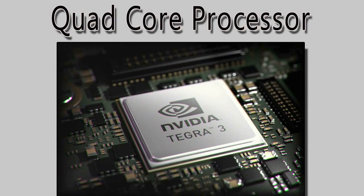Now introducing the best feature of all, which happens to be the quad-core processor. There's going to be a 1.5 gigahertz Nvidia Tegra 3 quad-core processor. But if you're in my United States audience, no game.